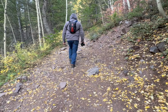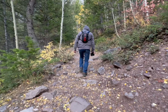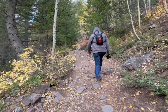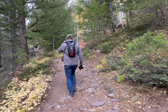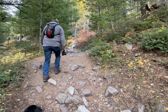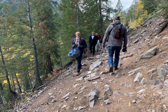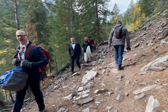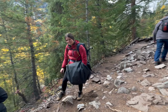Under halfway up, and it's steeper now, as you can probably see. First part was a slight incline, now it's more of a bigger incline. Okay. Oh, cool. Oh, that's cool. Congratulations. Thank you. Your poor dress.